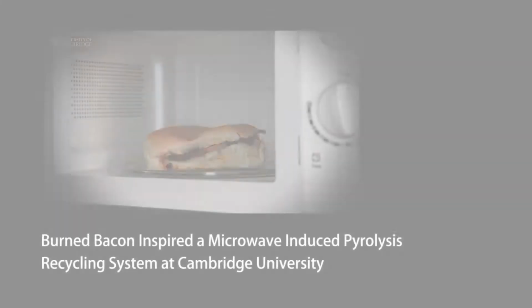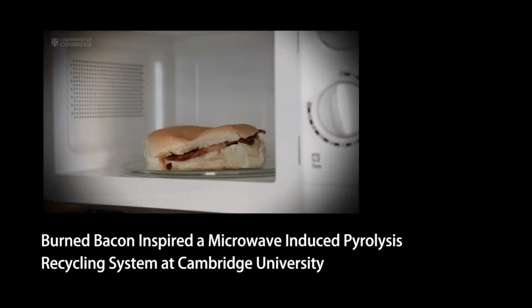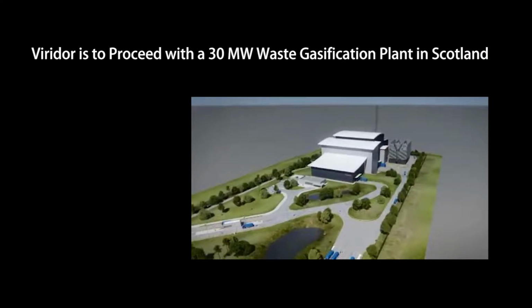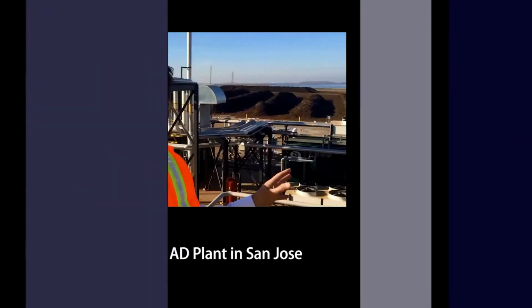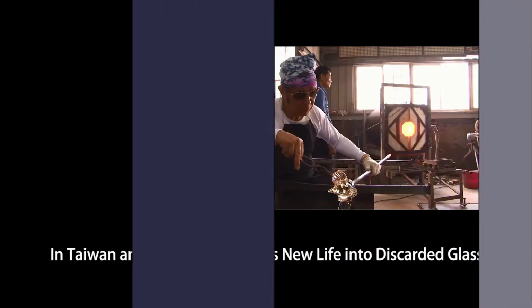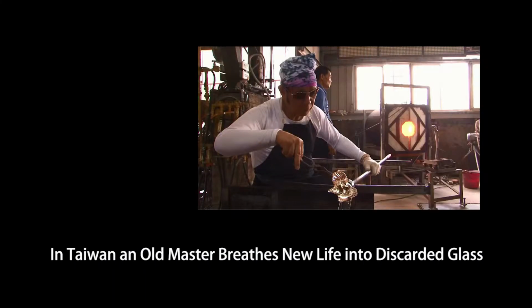Coming up, how burned bacon inspired microwave-induced pyrolysis recycling system at Cambridge University. Viridor is to proceed with a 30 MW waste gasification plant in Scotland. The US EPA tours a dry AD plant in San Jose. And in Taiwan, an old master breathes new life into discarded glass.